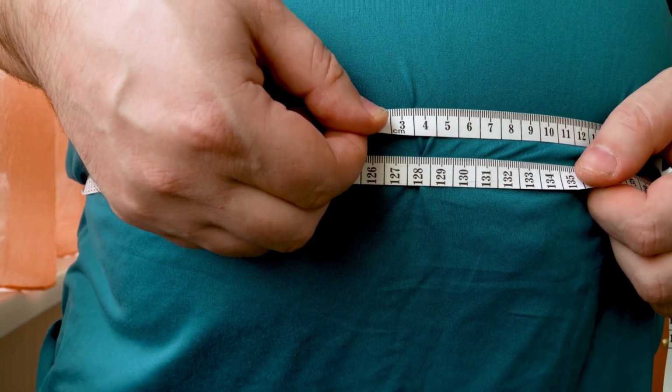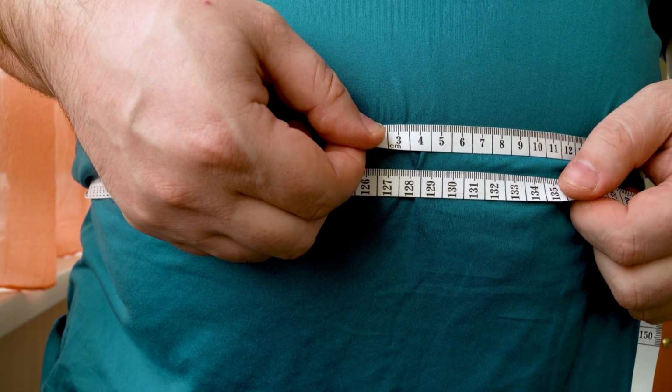And measurements are important. The main measurements I suggest you take, and make sure you're taking them in the same spot, are your biceps, so your arms. I recommend taking your waist, so just above your belly button. And I recommend taking chest measurements. Biceps, waist, and chest, those are the main ones. If you want to take others, you can.